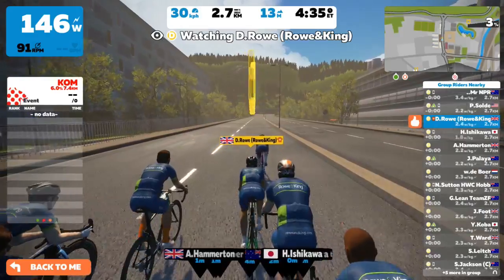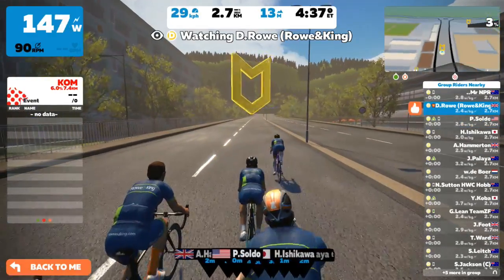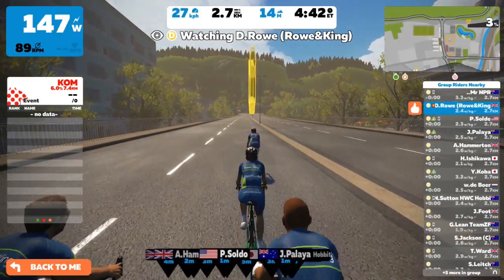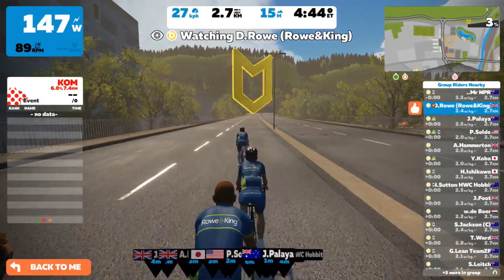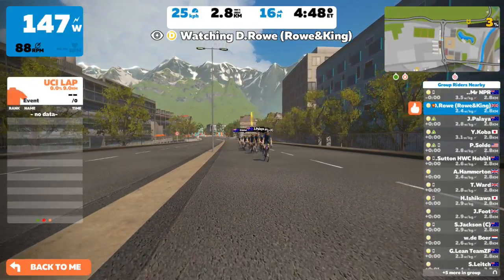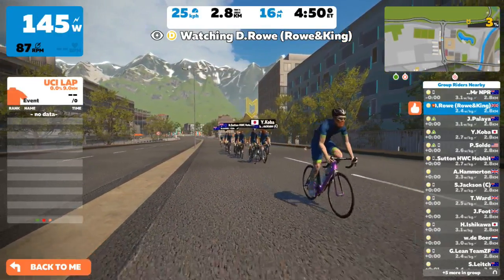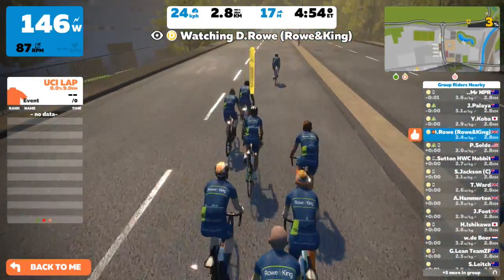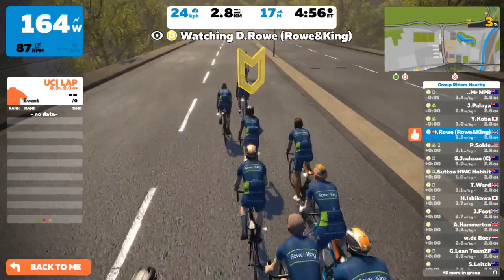So any landmarks you've pulled out so far, obviously first time on the course? For me, I can just say that it looks like really wide roads so far. So not so much battling for position until we come into the lead into this climb, which I'd guess will be narrower roads generally for a climb.